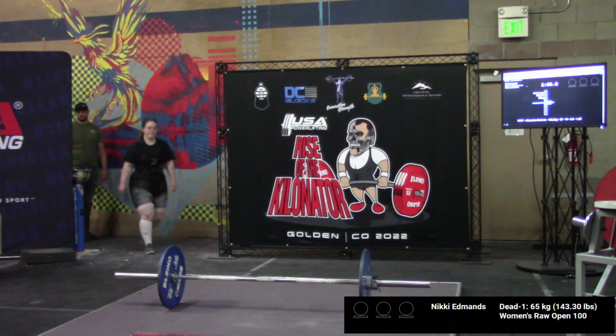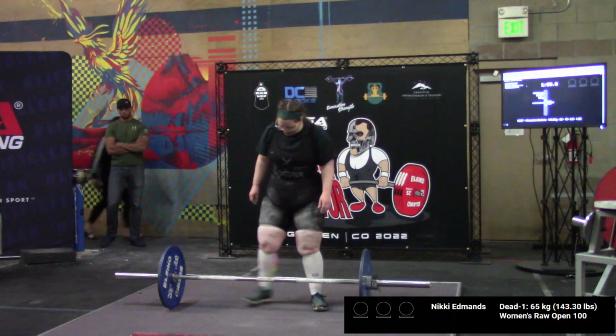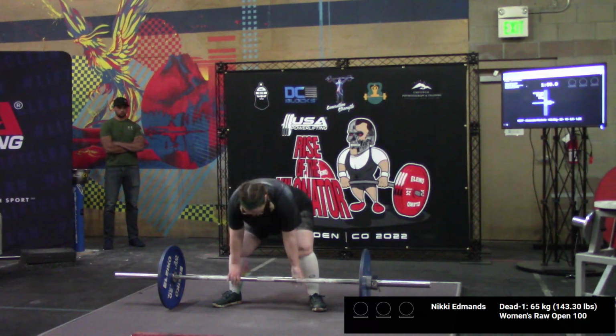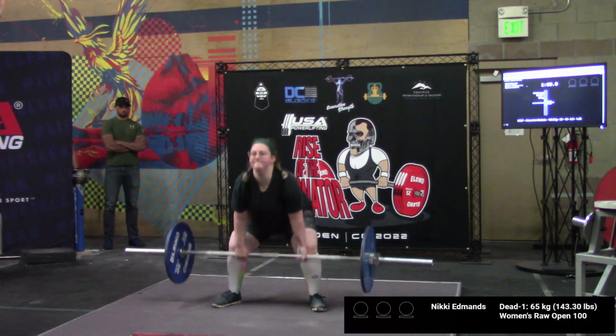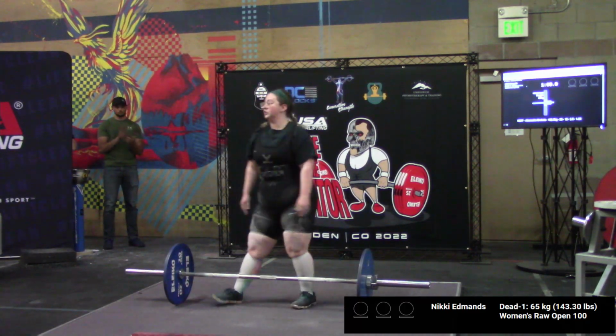Bar is loaded for our first lifter of flight B, Nikki Edmonds. Nikki is a diabetic, and she is out here competing, and that is awesome. She's only been powerlifting for a year. That looks like a good lift to me.